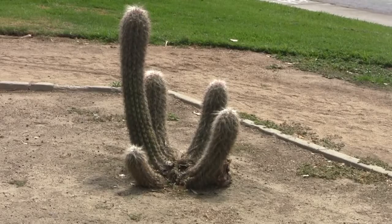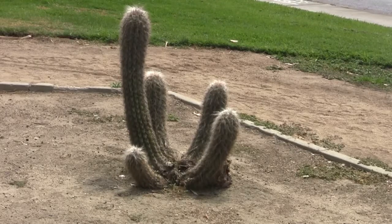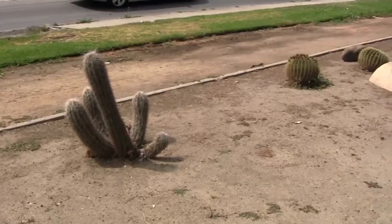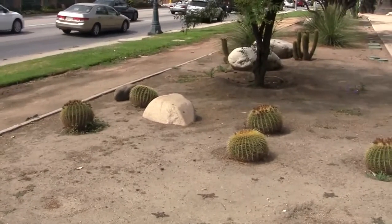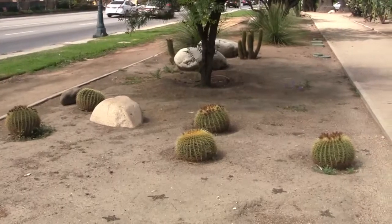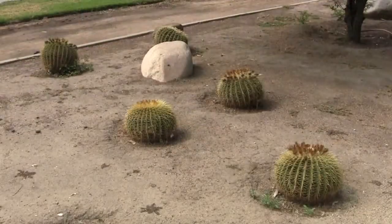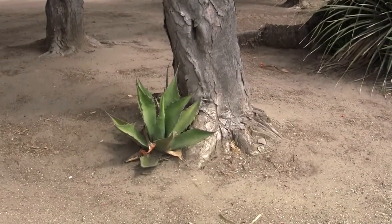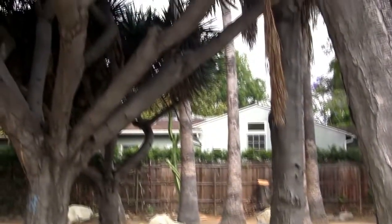And we have another nice clump of Oreocereus here, a 5-growth specimen, just a beauty. And the obligatory planting of California golden barrel cactus. Still, some very nice specimens here. We've got an agave planted at the base of one of these giant Dracaenas. I'm going to pan up to show you the canopy. It's huge.